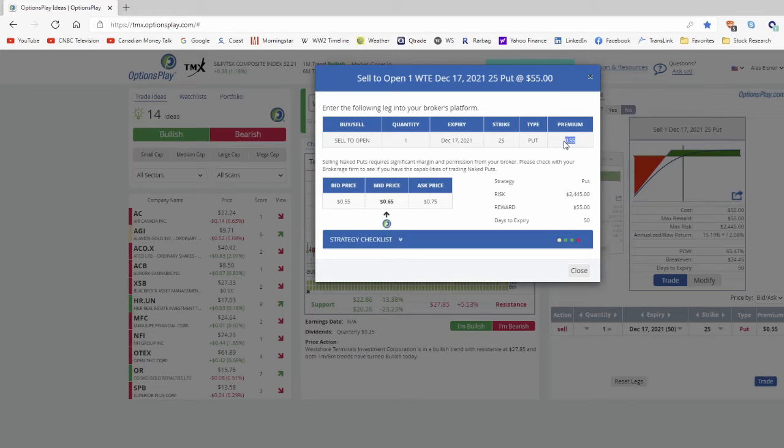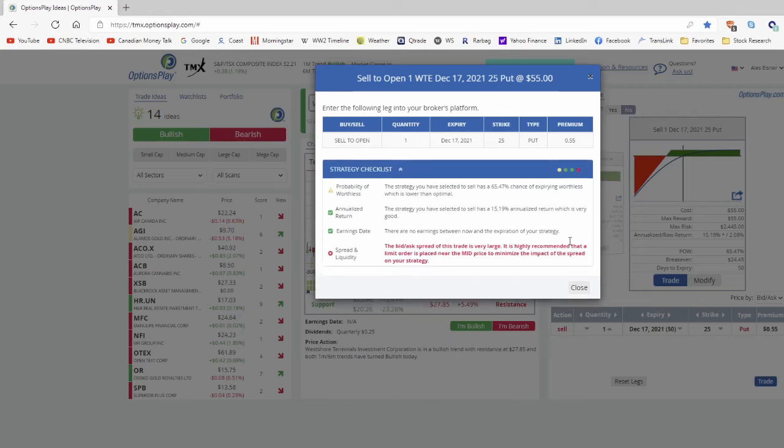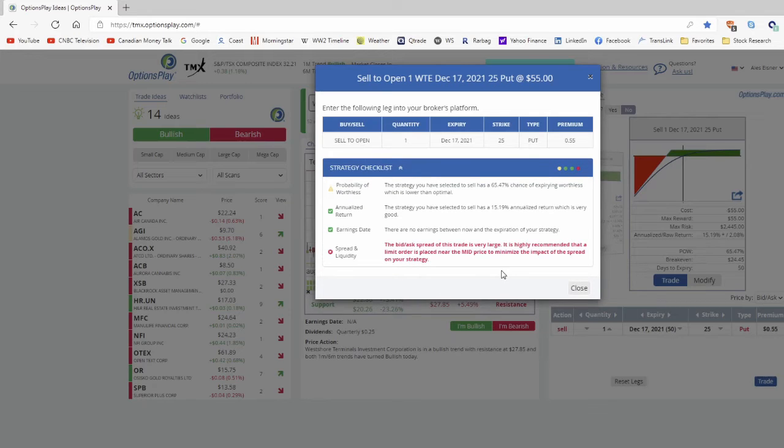The premium here is 55, which is the same as the bid price that you could get right now. We're hoping to be able to get closer to between the bid and the ask price. Now, the most important part is the strategy checklist. So we see some red, amber, and green lights. So we're going to click and we get a little bit of information.